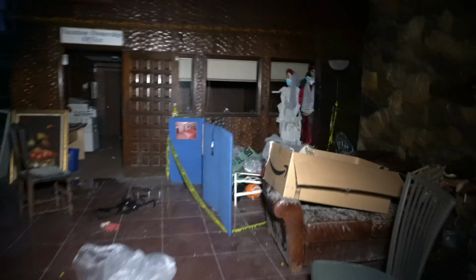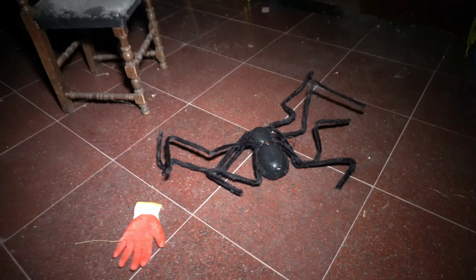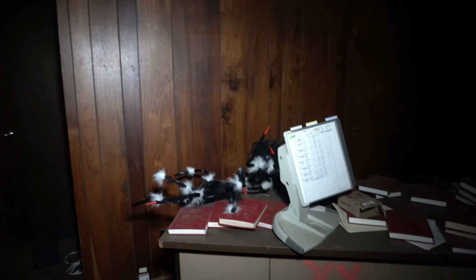I'm not gonna shine too much on the outside, so no one knows. Let me go check the front. Oh my God. We got two dummies here. I guess we're getting ready for Halloween. Hey, look, marsh spider. This place is insane, and you can tell it's untouched. There's usually always graffiti on the wall, but in this situation, there is no graffiti here.